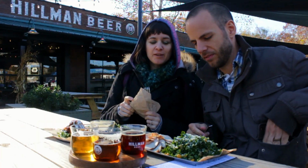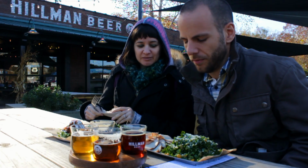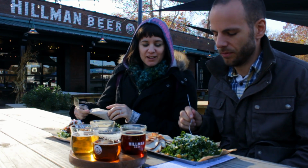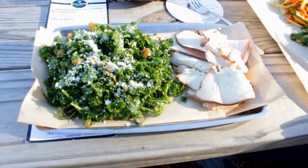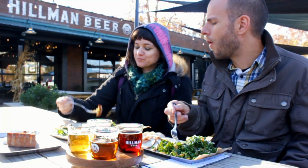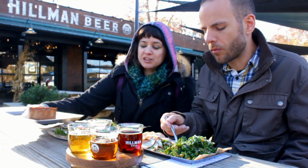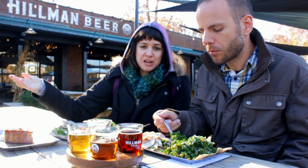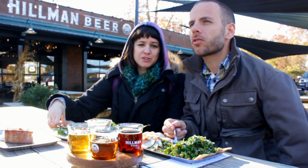I ordered falafels with a kale salad. Has raisins in it. Chan ordered a kale salad with turkey. This is so good. Also ordered a pecan pie. Everything that we're eating, everything on the menu is made here. We're on our way to the Asheville Drum Circle next.